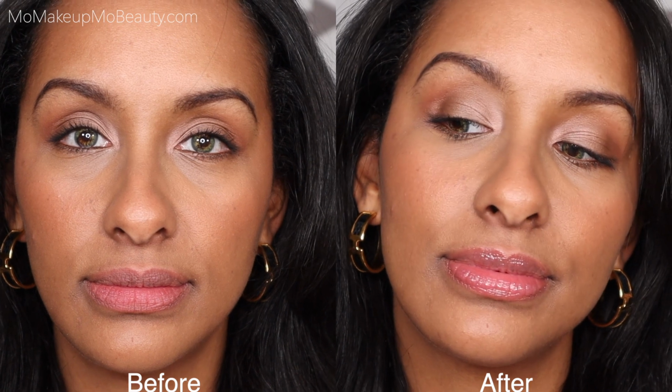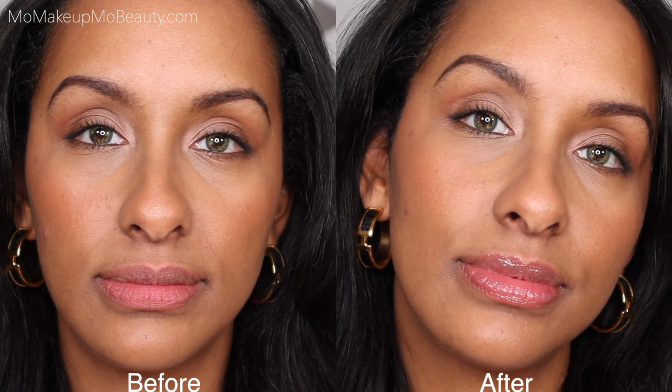It doesn't hurt. All right, so it's been about a minute, and here is how the plumping effect looks on the lips. For me, this is good. I'm very content, very happy with this effect. It doesn't overdo it for me in my personal taste and preference. I have nice smooth lines, super glossy, super juicy, and extremely comfortable. So again, that's the shade Opal.